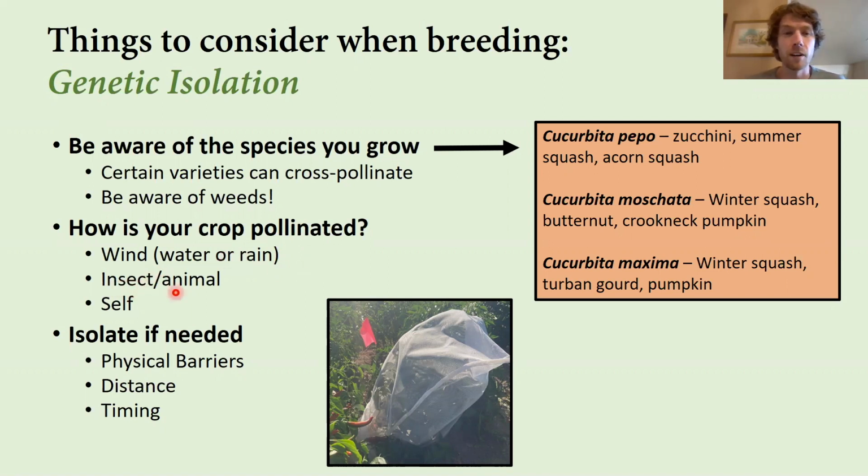Insect, animal. So is it pollinated by insect, or does it like to just self-pollinate? Like the lettuces and beans, they like to self-pollinate as well. So knowing that is really important too, because if they are self-pollinating, then you can grow them near each other in the same field, not worry about any crossing.